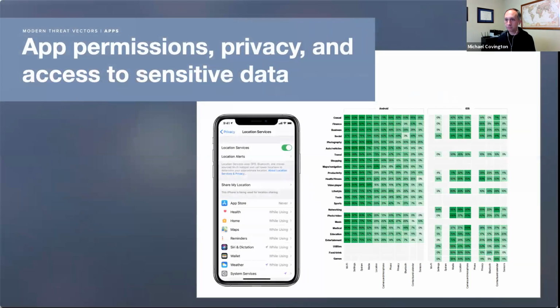Some examples of application risk that is not just malware. You've got vulnerable applications, those applications that may have had a vulnerability identified and maybe even patched by the developer, but not updated by the user. You have applications that leak sensitive data or fail to encrypt it when they're sending it to the back-end service.